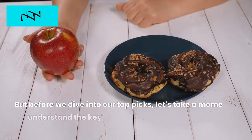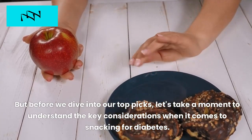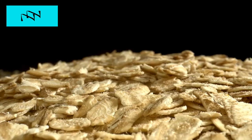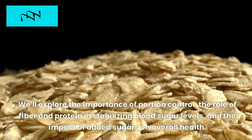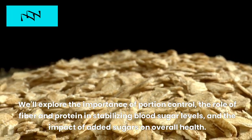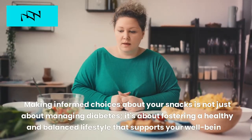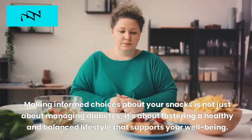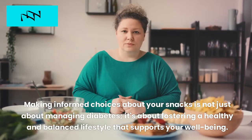But before we dive into our top picks, let's take a moment to understand the key considerations when it comes to snacking for diabetes. We'll explore the importance of portion control, the role of fiber and protein in stabilizing blood sugar levels, and the impact of added sugars on overall health. Making informed choices about your snacks is not just about managing diabetes. It's about fostering a healthy and balanced lifestyle that supports your well-being.